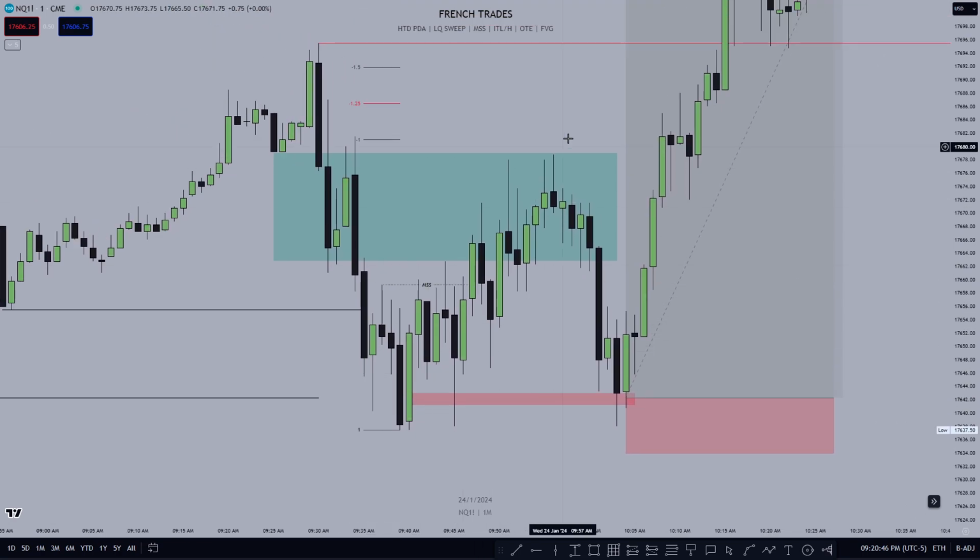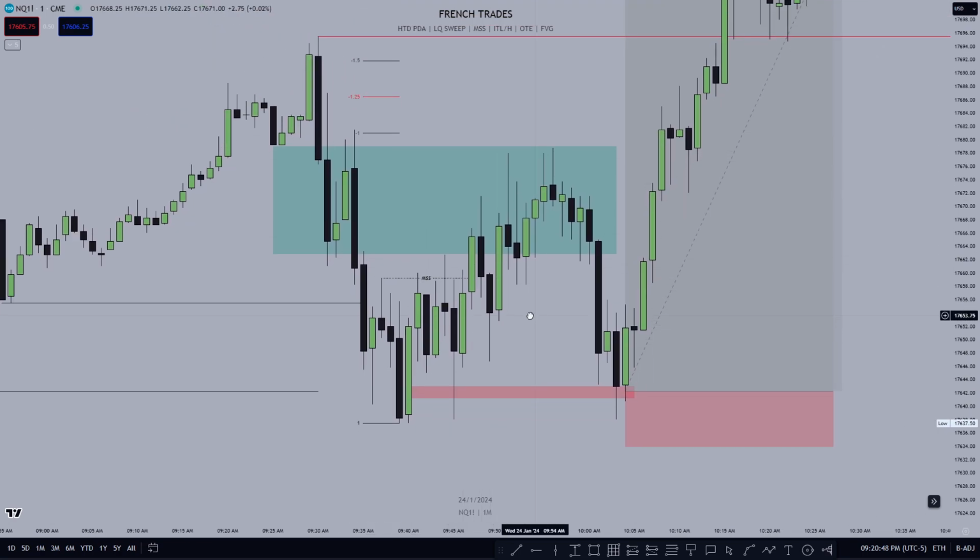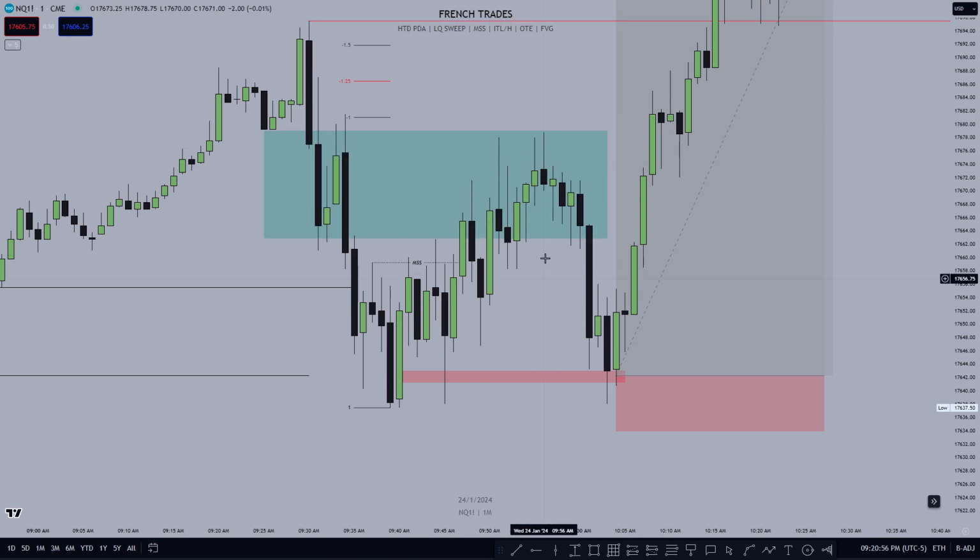Where's the equilibrium of this range that it's about to create? What I'm looking for is price to obviously trade to either the consequent encroachment or the top of this order block, or you sweep this fair value gap to come down. So the range is obviously going to be from this swing low to somewhere in the range. So, consequent encroachment here, wherever it is. As you can see, price came up, you're marking it out while it goes.